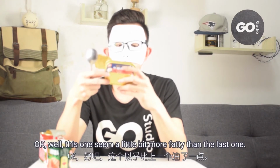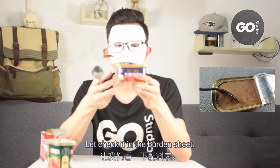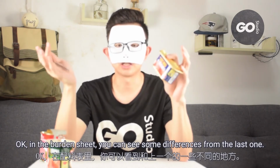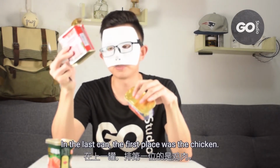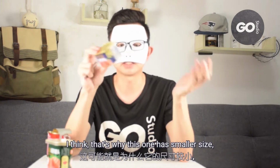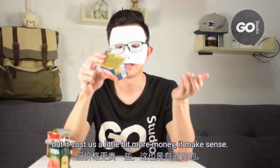Well, this one seems a little bit more fatty than the last one. Let's check the burden sheet. Okay, in the burden sheet, you can see some differences from the last one. First, the pork was in the first place. In the last can, the first place was chicken, and in this one, the pork is in the first place. I think that's why this one has a smaller size but costs us a little bit more money. It makes sense.